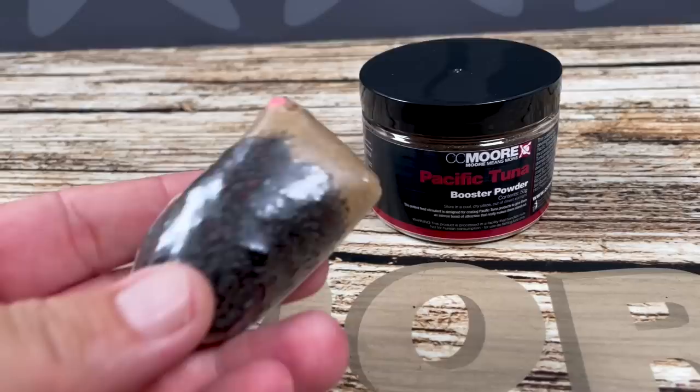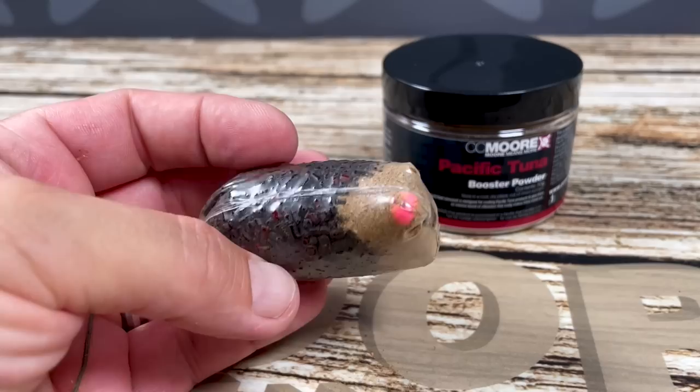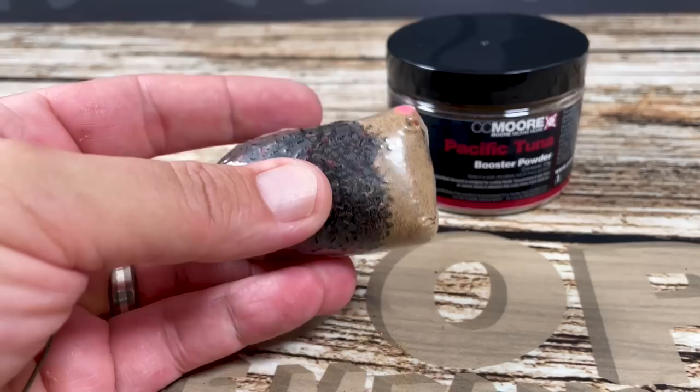This has to be my favorite tip from the booster powders: using them in solid PVA bags around the hook bait, so it cushions it rather than risking blunting your hook with any pellet. Use the booster powder, and that makes loads of attraction at the bottom of your bag around your hook bait as well, really pulling them into the hook bait area of the parcel of food that you're putting out there. So yeah, really like that. I like that tip so much.